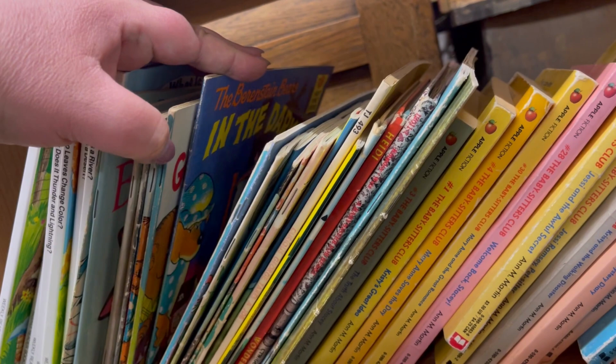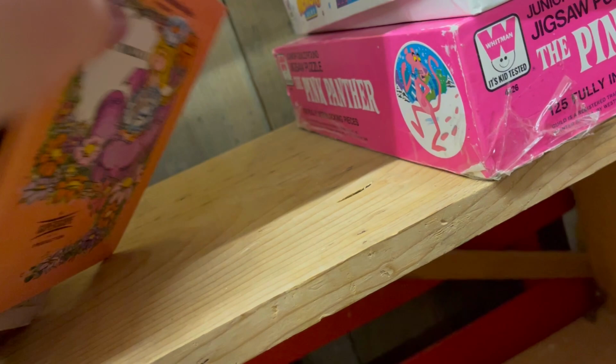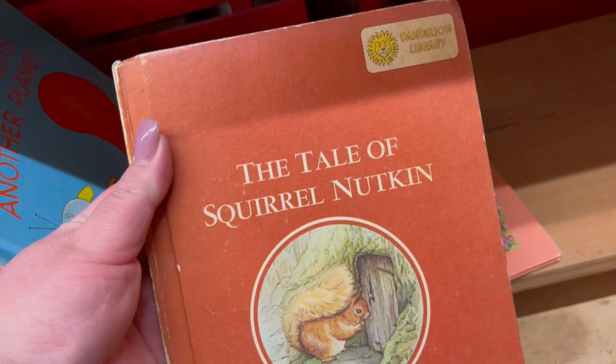All right, we've located a 50% off booth, and I've been looking at some of the kids' books because these are so much fun. You know, if you're like me, you love vintage kids' books. So we're just gonna see what we can find. That is Thumbelina, that one's super cute. Super Scope Tour Storyteller. This Tale of Squirrel Nutkin. Yes, this is classic Beatrix Potter. Let's make sure it's in good shape.